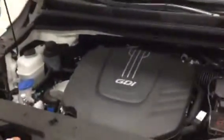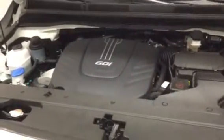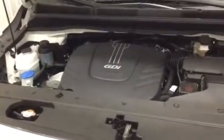So looking inside the hood, great engine on this vehicle, 3.3 liter V6, tons of power, gets you from point A to point B just fine, and more. Now taking a look at the rims, 17 inch alloy wheels, very, very sharp. Now we'll take a look inside, and I'll show you some of the features that you can expect on this vehicle.